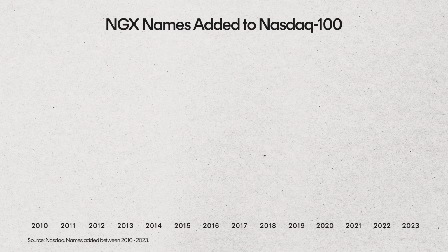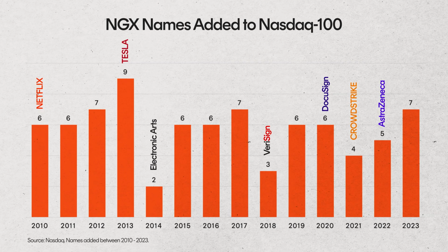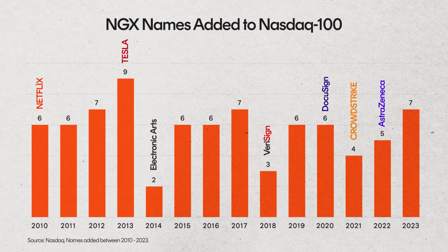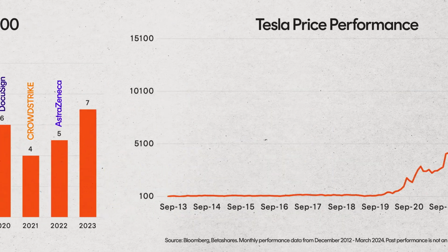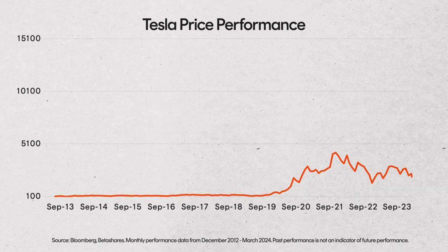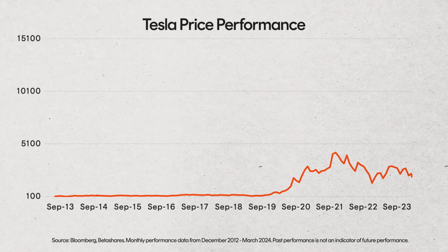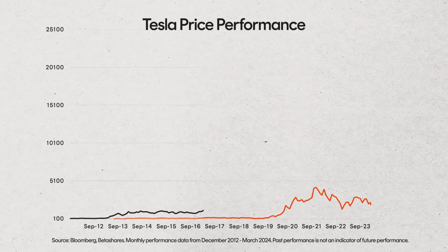Many of today's largest technology firms like Netflix and Tesla and CrowdStrike all graduated out of the Nasdaq Next Generation 100 index. Since 2010, a total of 80 Nasdaq Next Gen constituents have graduated to the Nasdaq 100. In the case of Tesla, it was added to the Nasdaq 100 in July 2013. Since then, it's returned approximately 2,000%. But investors who held Tesla from December 2012, when it was added to the Nasdaq Next Gen 100 index, would have achieved returns of over 8,000%.